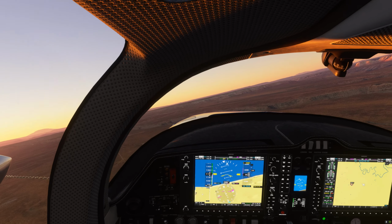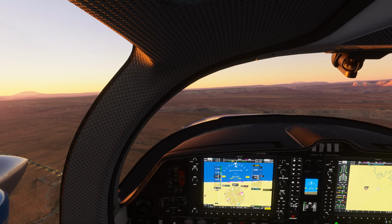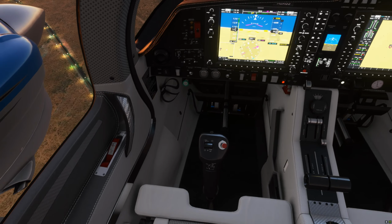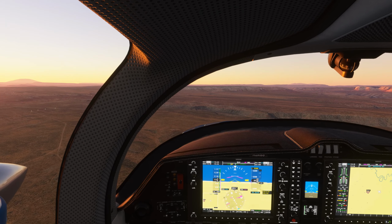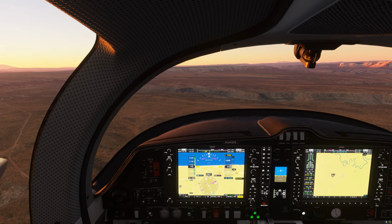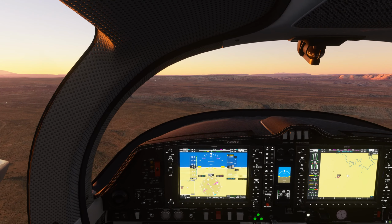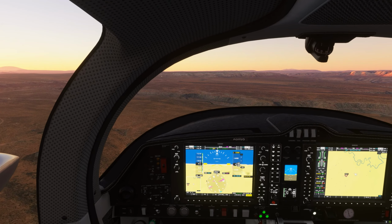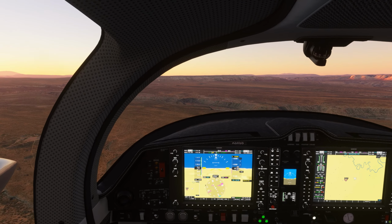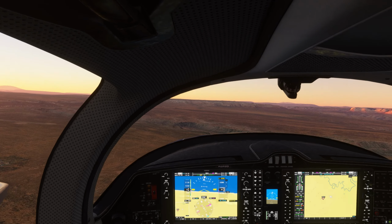Let's see if I have time. This does slow pretty damn fast. Flaps, gear. Hmm, I might make it. Trim, trim, trim, trim. I need about 80 to land. Good descent rate. Definitely close.